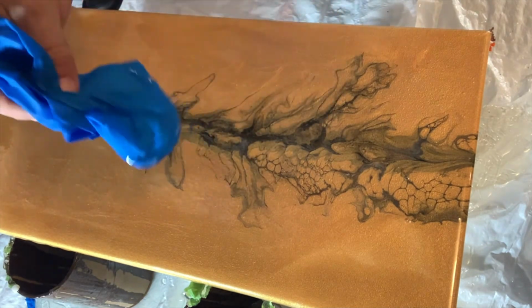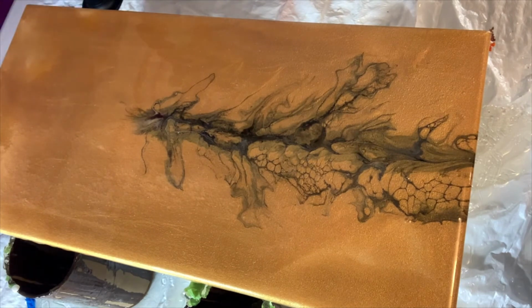I don't think I've ever dropped a canvas like that with resin on it. Get a little extra on the table.